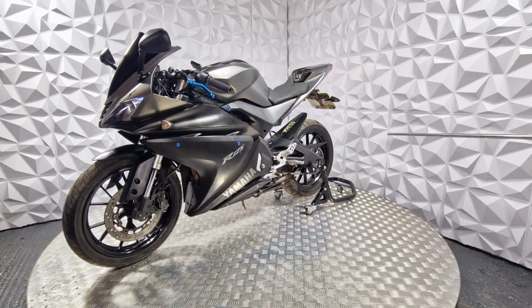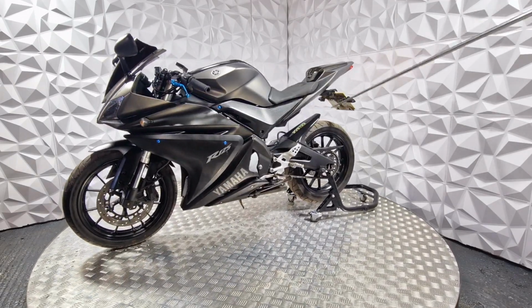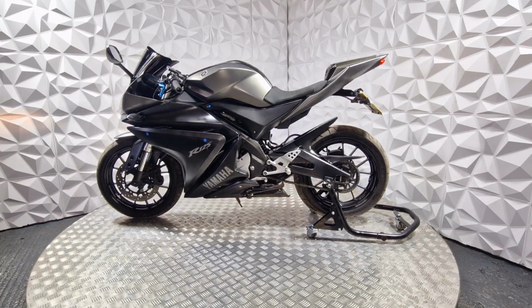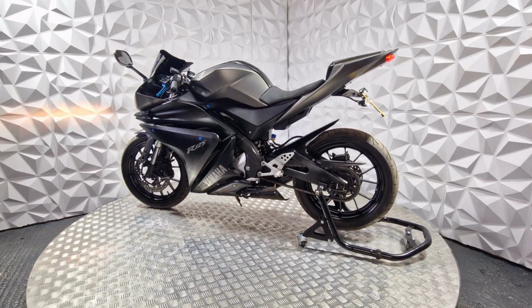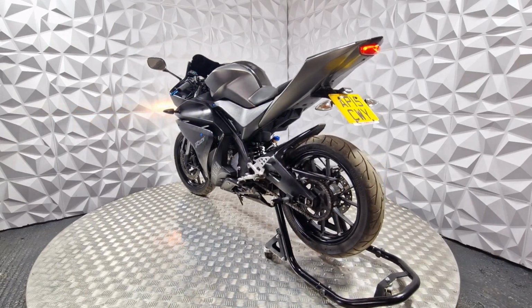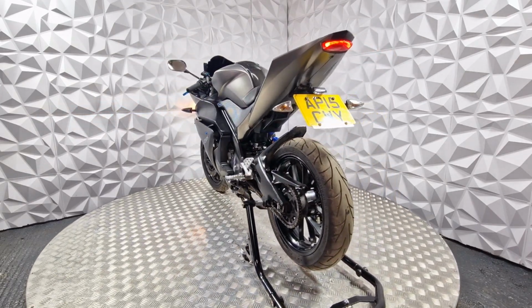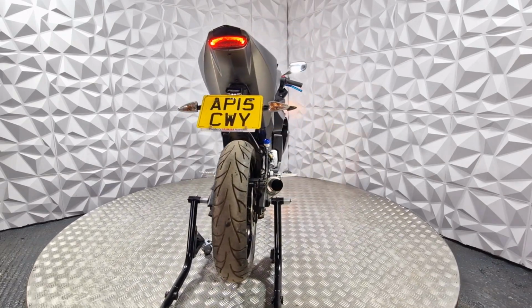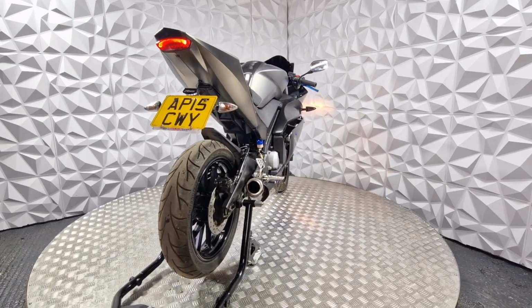Also, they have removed the rear foot pegs for a passenger, as on a 125, you wouldn't usually have a passenger. But all in all, it's a very nice bike, sounds amazing, rides amazing, and looks amazing. I can't see any cracks or scratches on this bike.